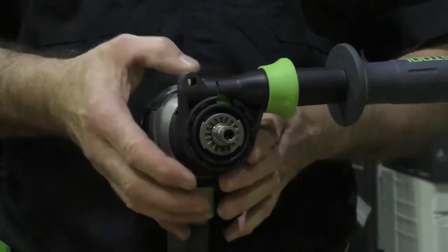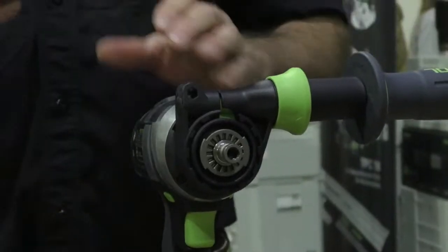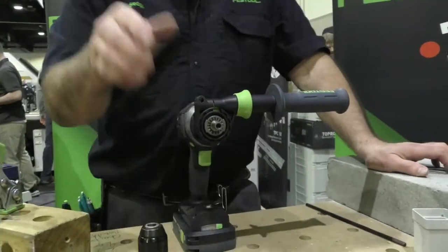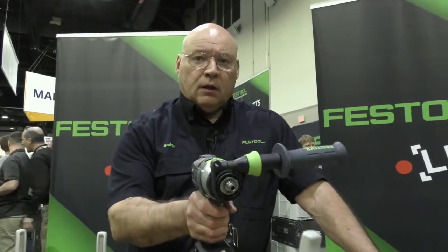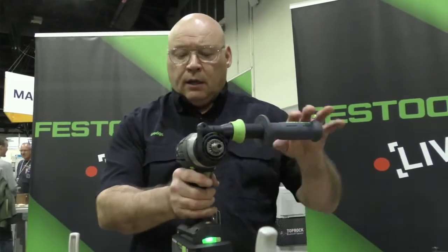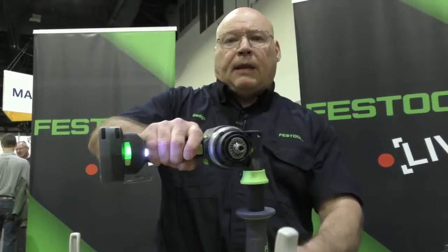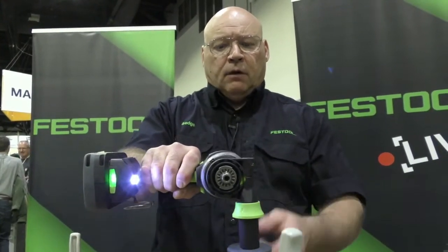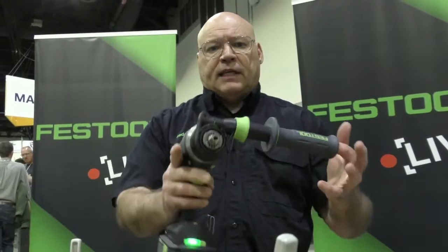All right? But some of you probably know or have probably encountered this. I know I have. You're working with a really big bit or a hole saw, okay? And you're using the drill, and it catches, right? Man, you twist your wrist, right? Well, this new feature is anti-kickback, and you'll see it blinking right here. It shuts off, and then it resets itself, okay? So there's less tendency to twist your wrist. It's a killer safety feature.